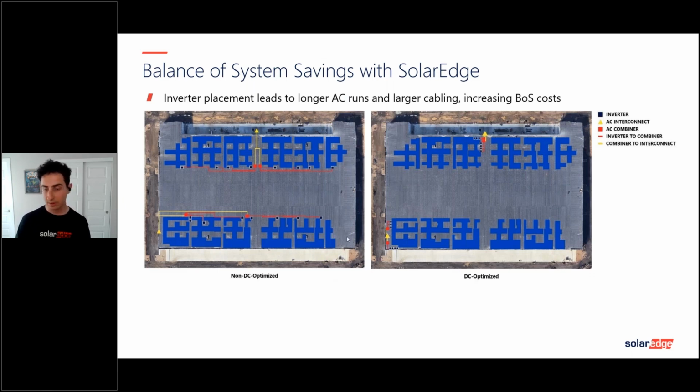On the other hand, on the right side of this image, you can see SolarEdge systems allow for installation of the inverter in a centralized location, at ground level, or on the roof, and using aluminum cables on the DC side in a combined format can be even further cost reduction.